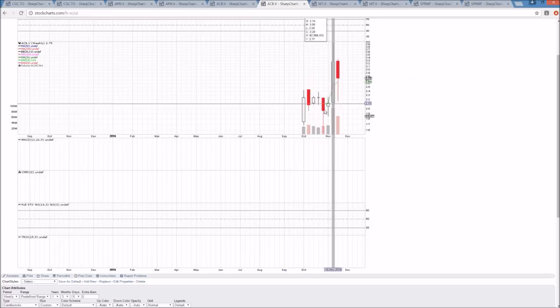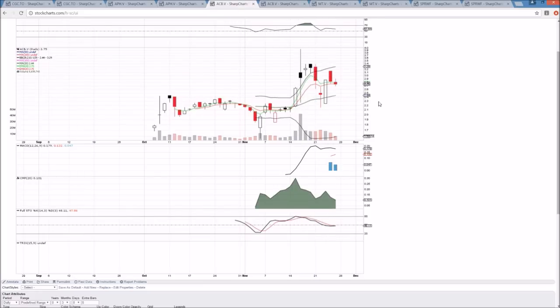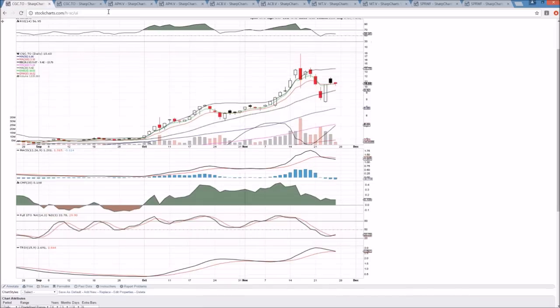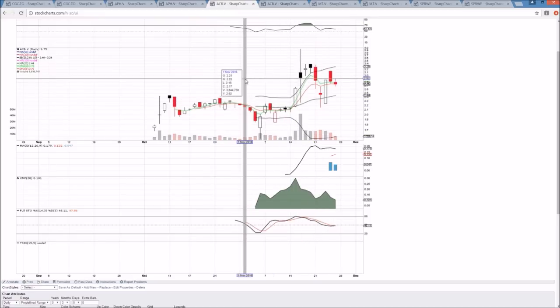So ACB on the weekly, since we switched exchanges here, not much to be looking at on the weekly time frame. So the daily time frame is what's important here with that middle Bollinger Band support. You can see we never lost that middle Bollinger Band. For APH, we did close just below it, and for CGC, we did close clearly below it. So ACB, I should say, never did lose that daily middle Bollinger Band, and that is a good sign for the bulls going forward.